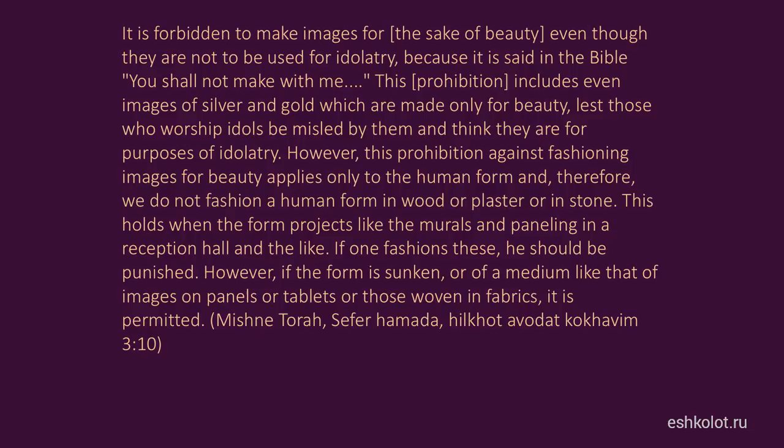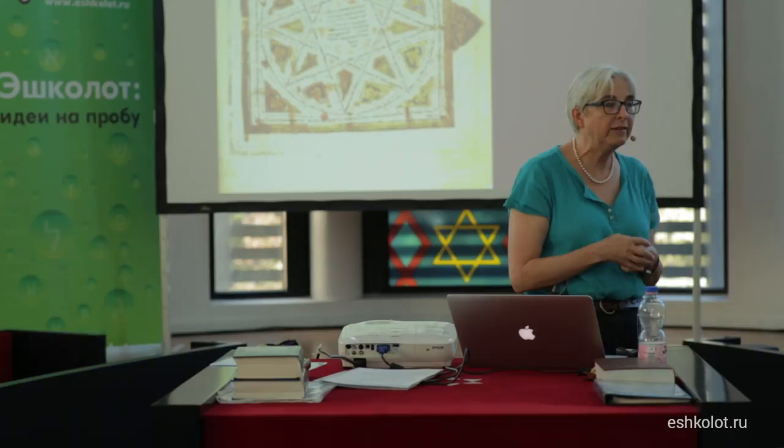So actually, despite that Maimonides says clearly and undoubtedly that painted images are permitted, Jews under Islamic culture do not use any figural painting. So this is obviously not to do with the halakha. So what could possibly be the reason?